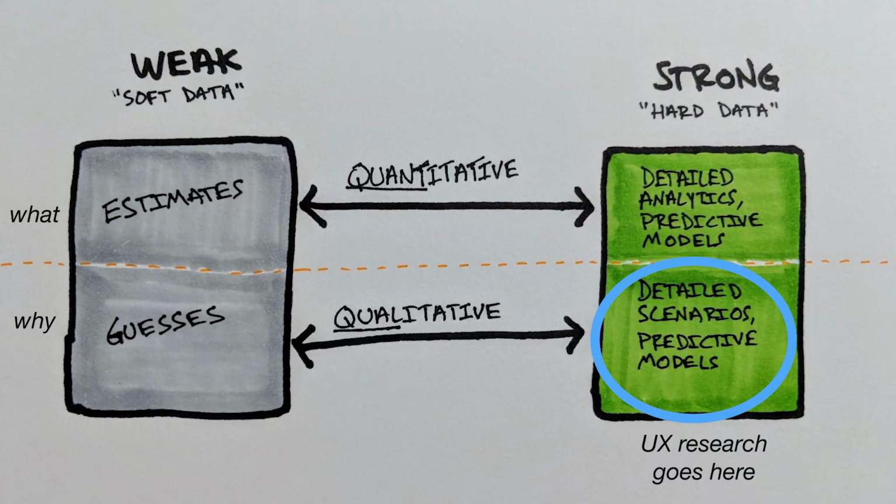It works the same way with qualitative data, except instead of estimates, it's guesses, and instead of having analytics and models, we have scenarios.